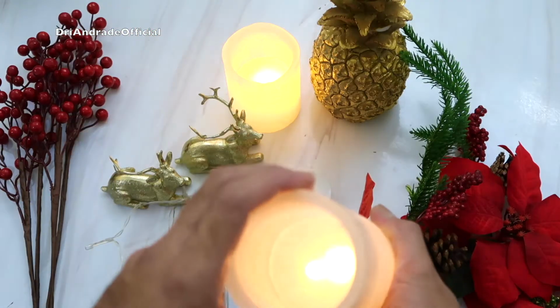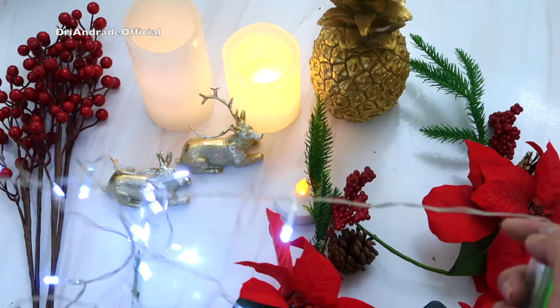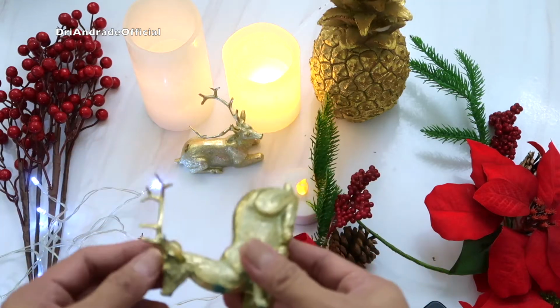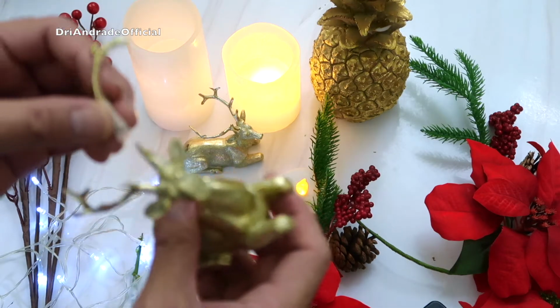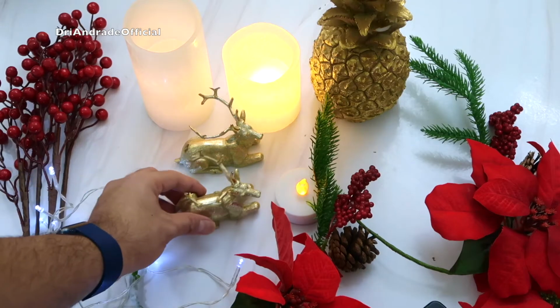Why is the other one brighter? Like Christmas lights that are battery operated. And these golden deer I have for several years, and because we use this a lot, this one is already damaged, and what I do is I just tape it like that, so it's fine.